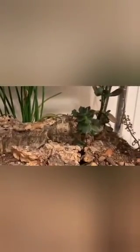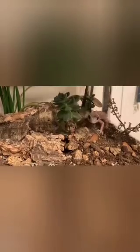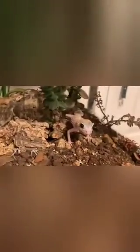Also, from what I've experienced, they are not very prone to stuck toe shed like leopard geckos are. So that's a plus. Oh, look at her. She's so alien when walking. You're so cool. So you can see her little shed paws. I have to pull those off. But yeah, such a cool little gecko.